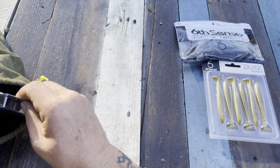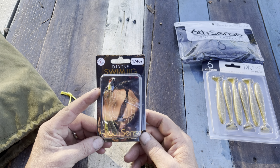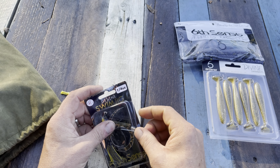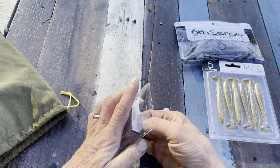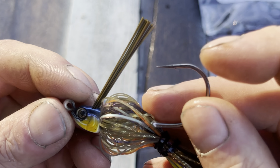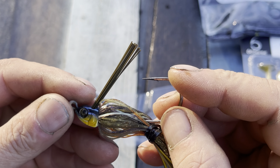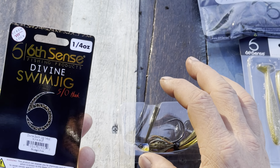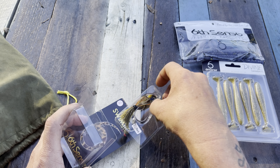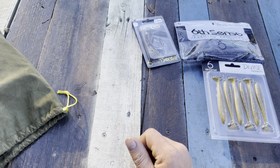And try not to run out of sunlight. We got ourselves a 1/4 ounce Divine swim jig. That's a pretty cool color. I like that. I'm going to open that up just so you guys can see it. Very nice. Monster hook. Look at that thing. Man, that's a nice lure. And that is in Bluegill Fire. I love their jigs. Their jigs are money.